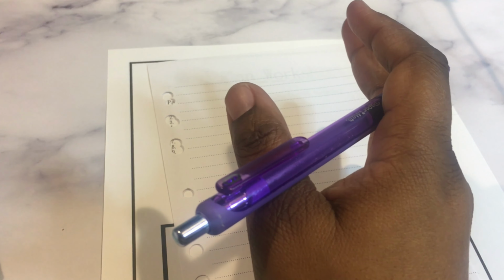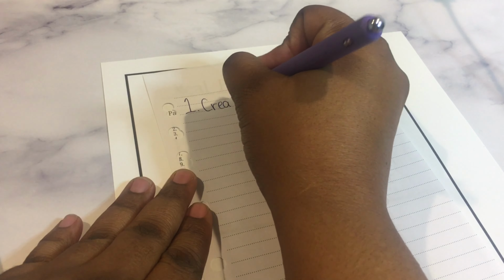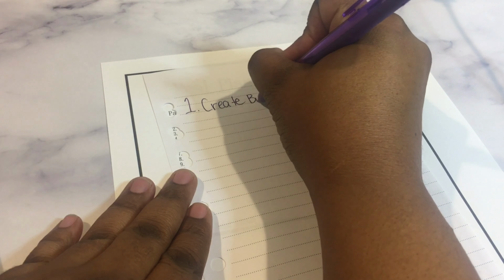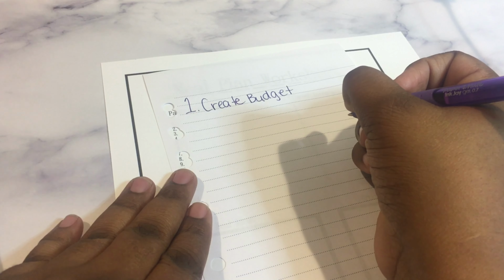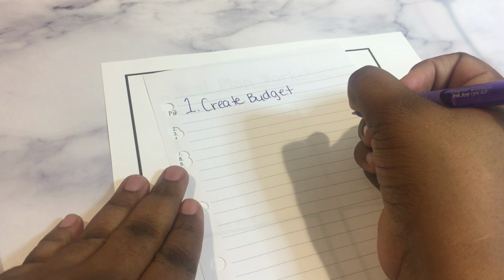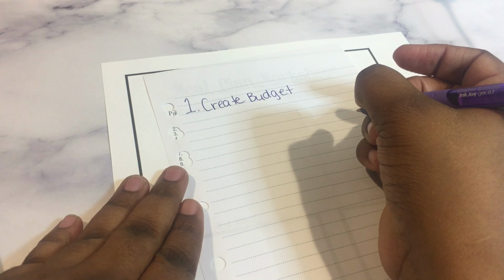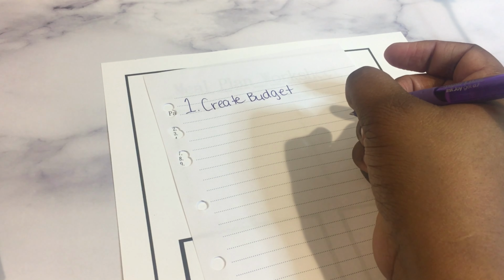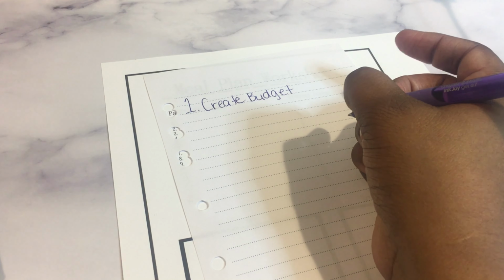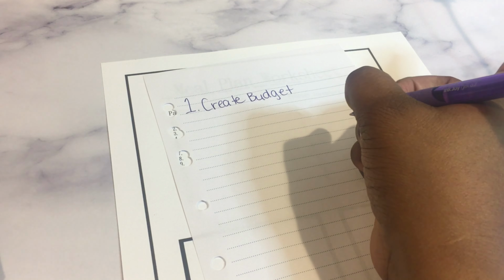The first thing that you should do is to create a budget. Now, by creating a budget, you're going to think about the amount of money that you typically spend on groceries already and see if you can deduct $50 from that amount. And some of the ways that helped us was to think about some of the things that we typically buy that we don't necessarily need, or things that don't make sense.